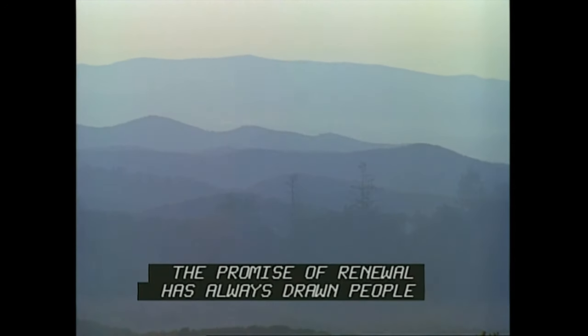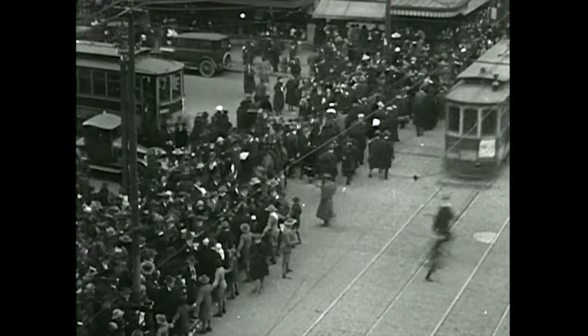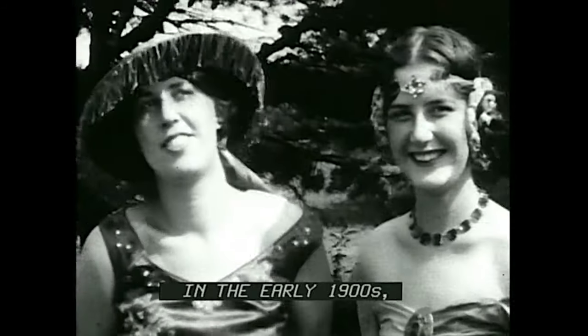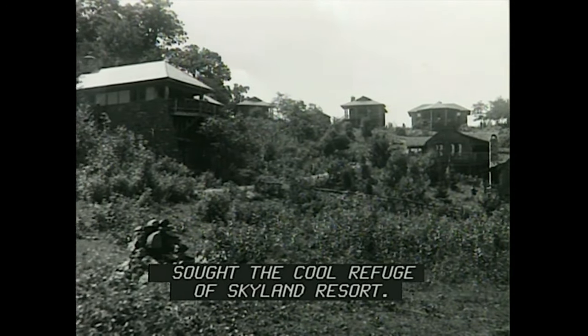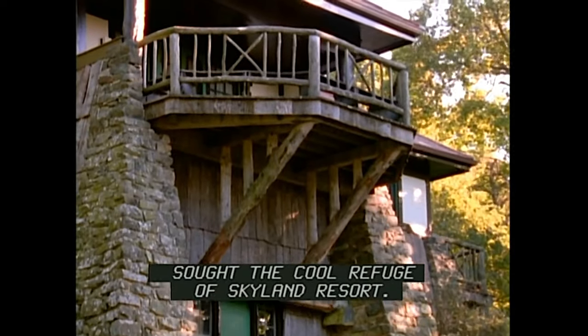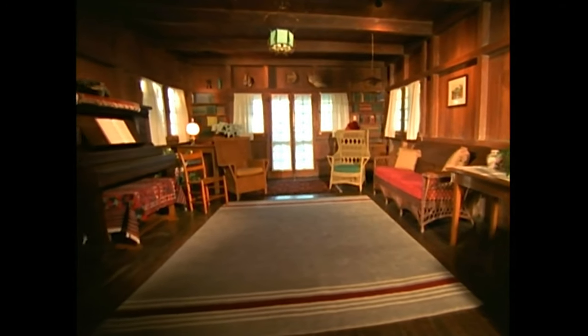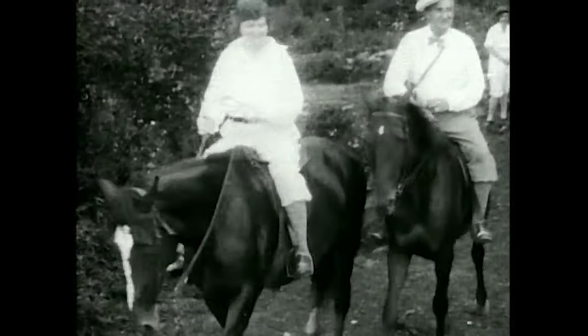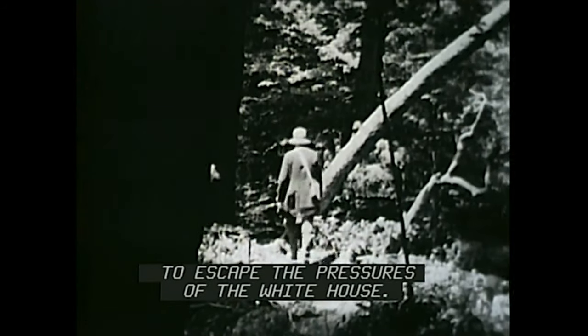The promise of renewal has always drawn people to these mountains. In the early 1900s, those who lived in nearby cities sought the cool refuge of Skyland Resort. President Hoover built Rapidan Camp to escape the pressures of the White House.